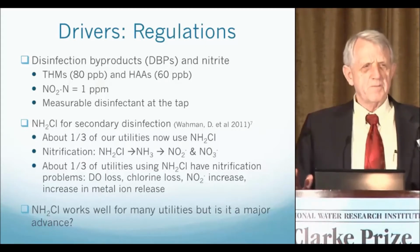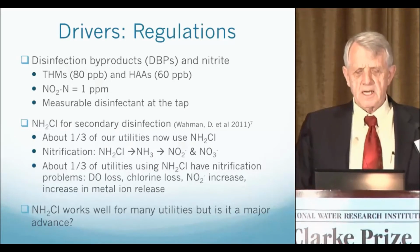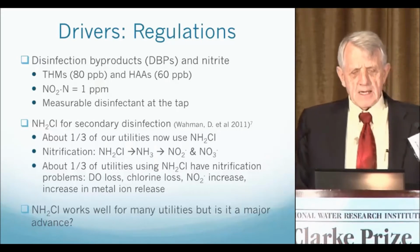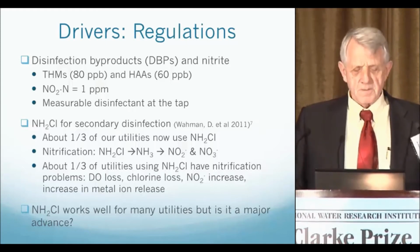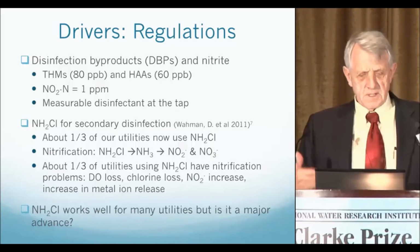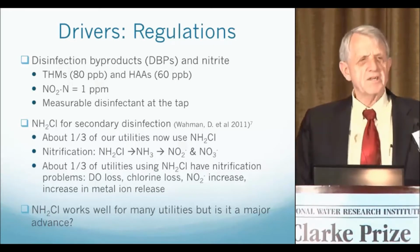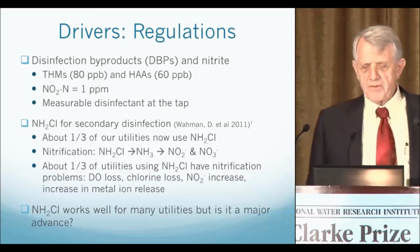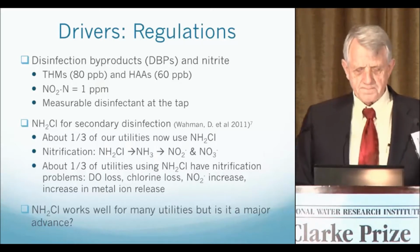So it's for disinfection byproducts, for example. We have the THMs at 80 ppb or micrograms per liter, and HAAs at 60, and nitrate nitrogen at 1 ppm. Now these levels are very important. Measurable disinfection at the tap. So what has this caused to happen? Monochloramine for secondary disinfection, maintaining a residual in the distribution system. About 1/3 of our utilities in the United States now use monochloramine.